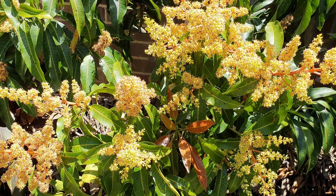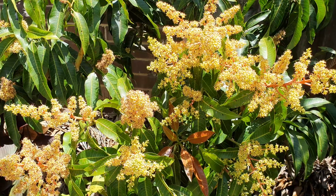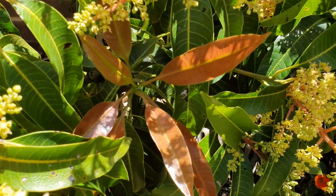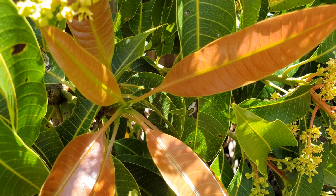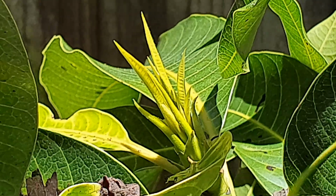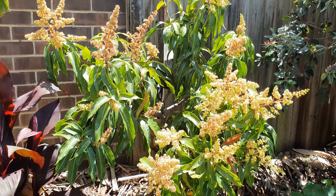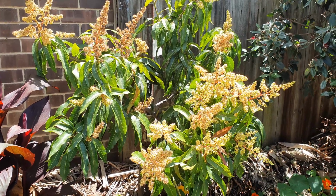So this is the Glen, which I've had for around 6 years, and wow, so attractive, right? It's beautiful. And it's getting a lot of new flush as well, which is always good to see. New flush there as well in the back. And new flush coming there. So I'm quite excited to see how this is coming along.